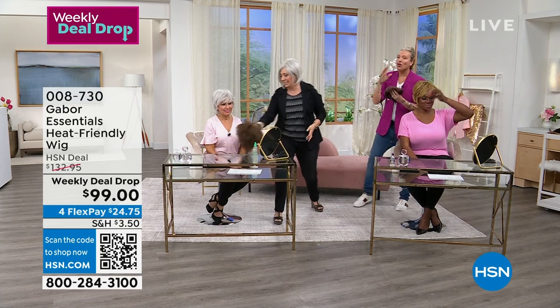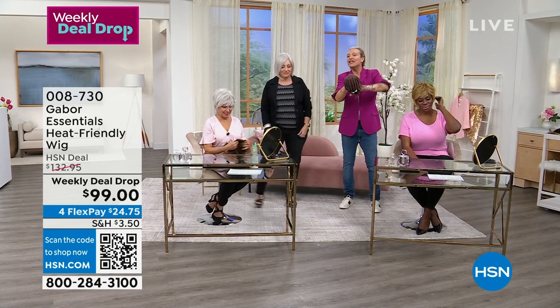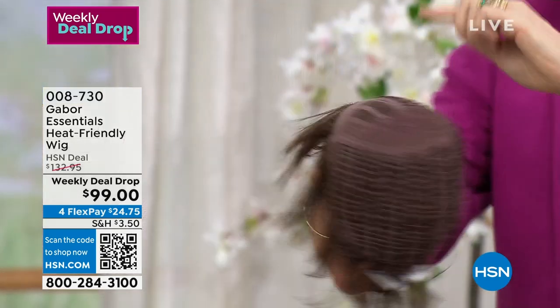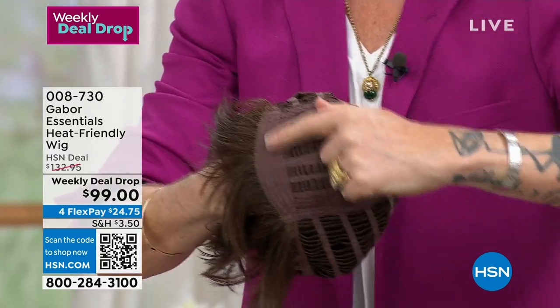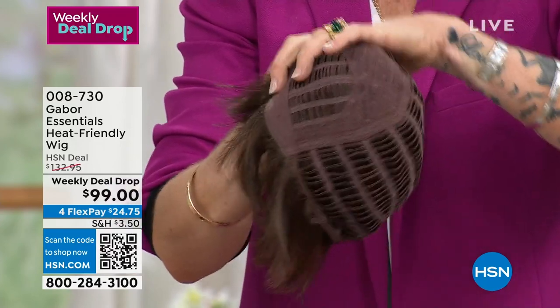Absolutely. Thank you, Francine, for letting me touch your wig. The head is breathing from the top right the way down to the bottom. Exactly. A unique stretch lace base, touch fastening so one size fits all, and a comfort band at the front. That's beautiful. For anybody out there with no hair at all, it makes it very comfortable.